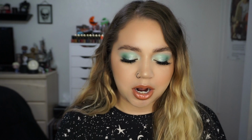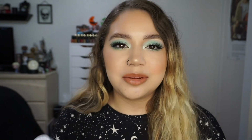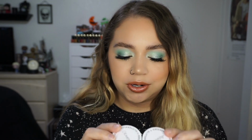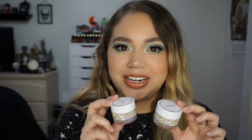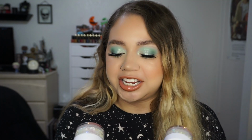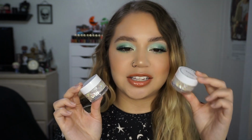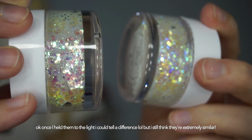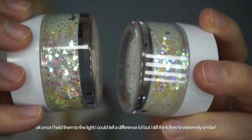We have 2 Glitterly Obsessed, again in this cute little mint box packaging, and this is what the 2 look like. I'm not going to be swatching these because I always give these away. I don't ever use the Glitterly Obsessed, and I'd rather them go to somebody that actually uses them. I don't know if I was sent 2 of the same shades and they're labeled wrong, or if they're actually 2 different shades, but this one is Mint Condition and this one is Fresher Than You. They literally look exactly the same. I truly can't tell.